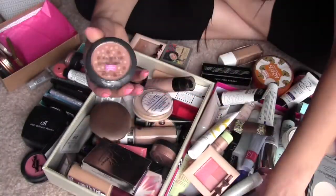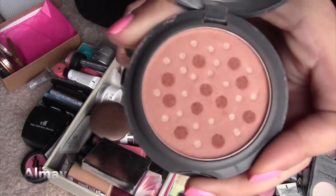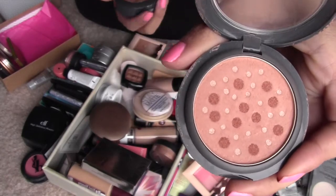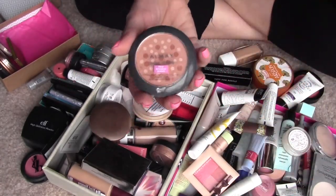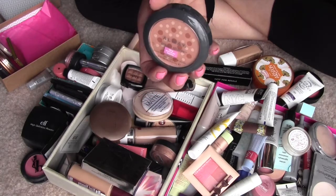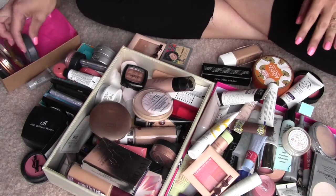Oh, this one's not open yet. Actually, I have the little pair to it right here. I love this, it's like a blush bronzer all-in-one kind of thing. I actually got two extra ones, and I gave one to a friend of mine because I loved it so much I wanted her to try it. So I'm going to put this in the unopened and keep that, and put this over here where the bronzers are.